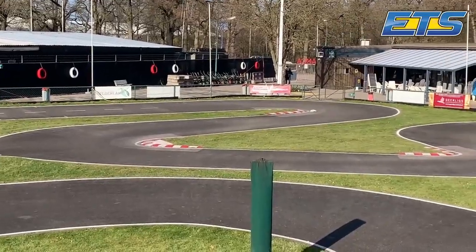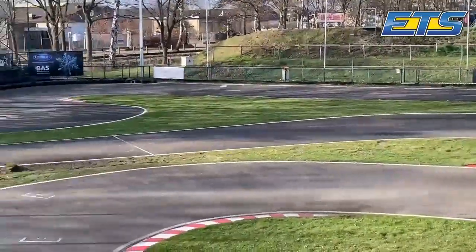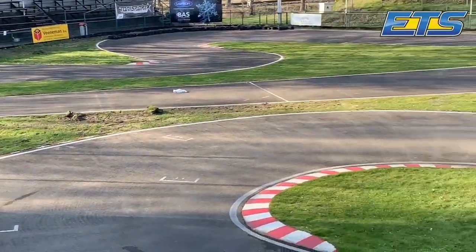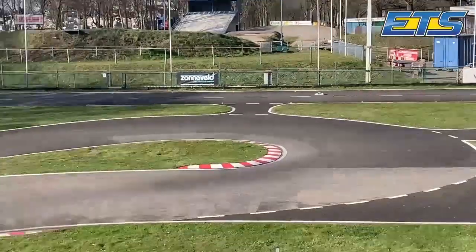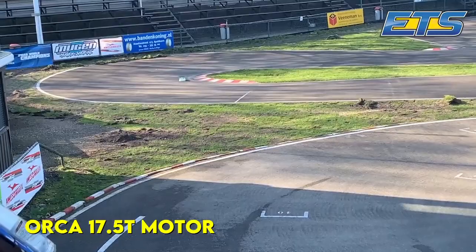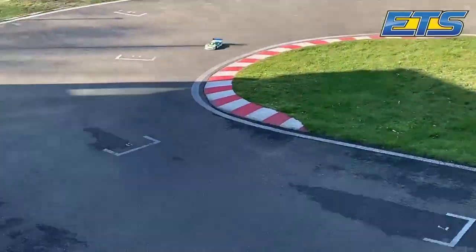So for all stock classes at the ETS, for all stock touring car classes, the gearing for the first race in Apeldoorn will be 3.8, the final drive ratio. This is the drive ratio which you have when you have put a spur gear and a pinion gear into your car: 3.8.